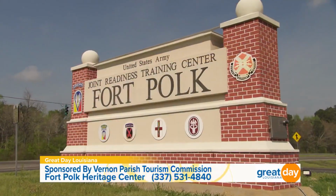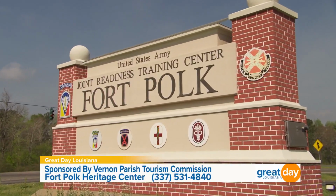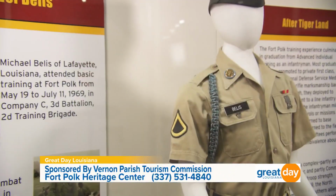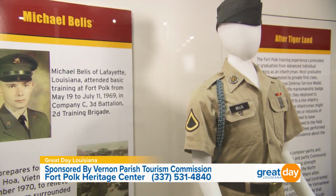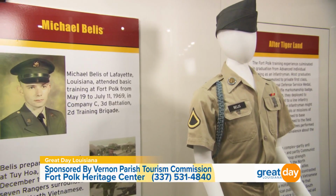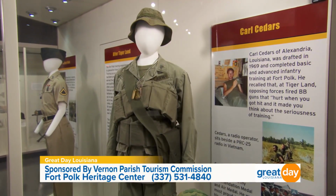It's unbelievable to hear, everybody. Fort Polk is actually over 200,000 acres, so many people came here to get trained, but you all actually have a display of some uniforms from a couple of local people. Tell me about that display case. Yes, we had some uniforms and a helmet cover from two of our local vets, Michael Bellis, who lives around Lafayette, and Carl Cedars, who lives around Pineville.